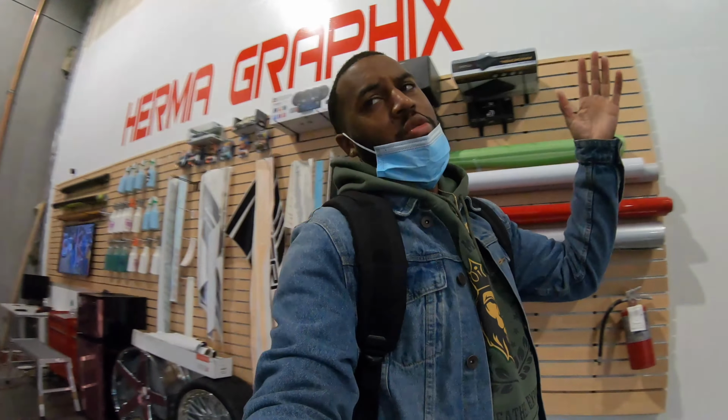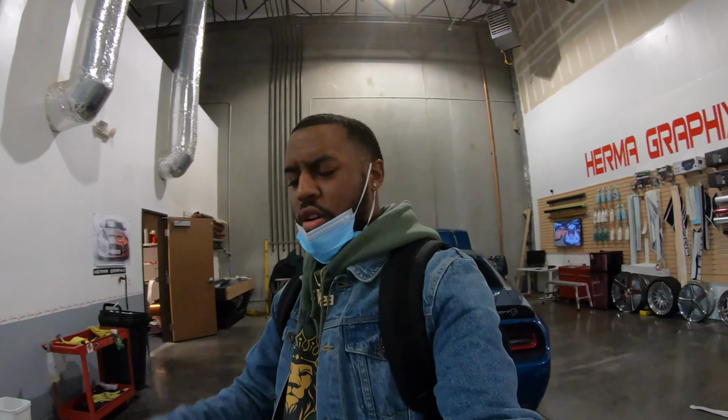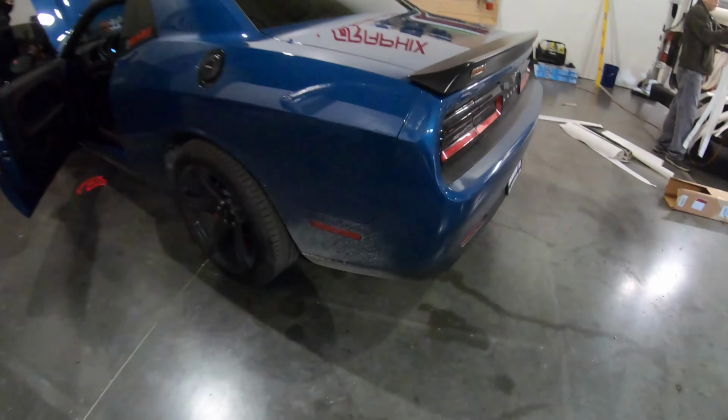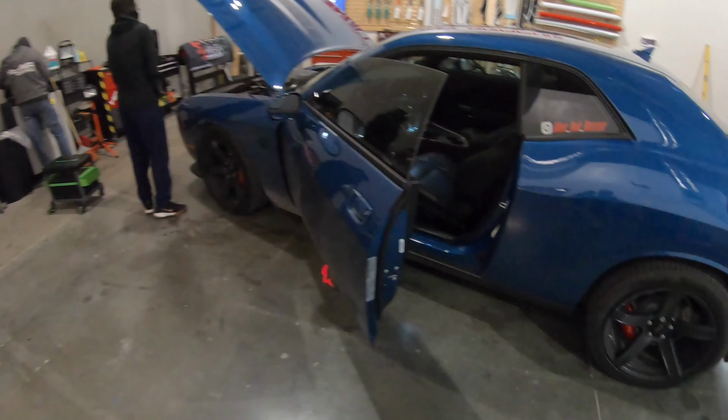Now, I'm doing this in 2 parts because I can't have my car tied up here all day for 2 days in a row. So I'm about to do part of it now, part of it later. But nonetheless, first mod to the big Redeye. You see it's super dirty right now. It's super dirty, but I'll go ahead and get it clean after I get it done. Show y'all when we done.